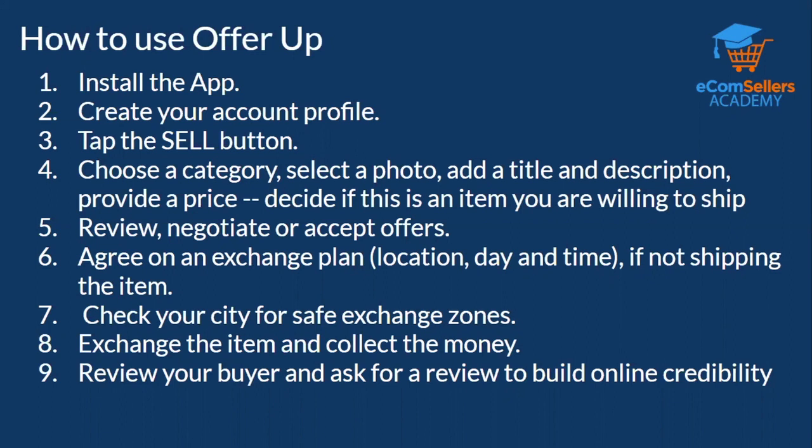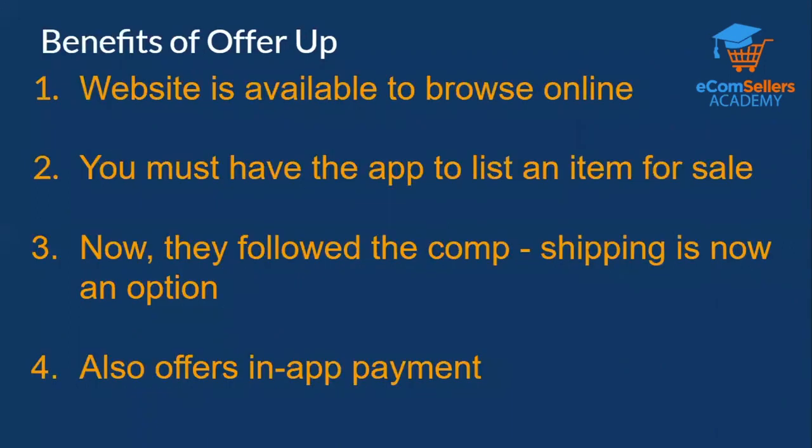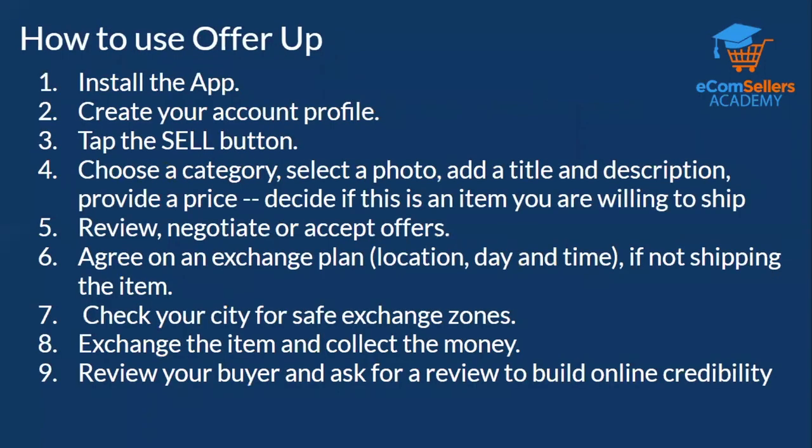So you want to make sure that you're actually spending some time when you're putting your title and description in there. Make sure that you decide on a price. And now OfferUp does actually offer shipping. I know we talked some before about how some of the other sites did not offer shipping, and now that is an option. So when you get ready to put your item up, decide if it's an item you're willing to ship. And then when you go into the next step of reviewing offers that come through and negotiating, then that will be a piece of it.